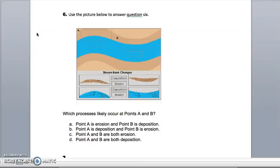Number 6. Use the picture below to answer question 6. Which processes likely occur at points A and B? A. Point A is erosion and point B is deposition. B. Point A is deposition and point B is erosion. C. Point A and B are both erosion. D. Point A and B are both deposition.